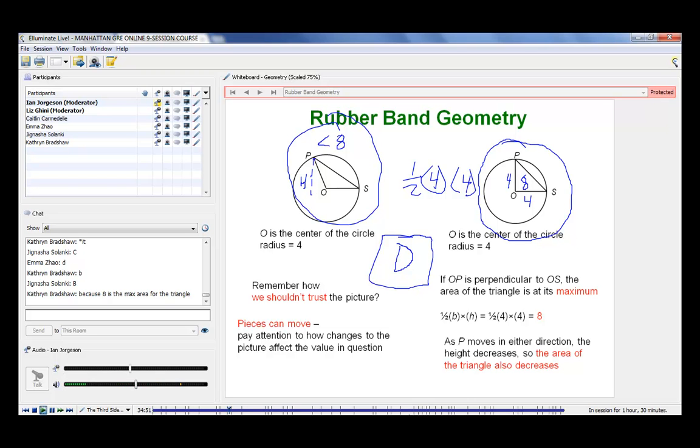All of that is knowing what we can know and knowing what maybe can move around. And the reason why we call it rubber band is because what's able to change is things that can be stretched, things that can be rotated, things that can be moved.